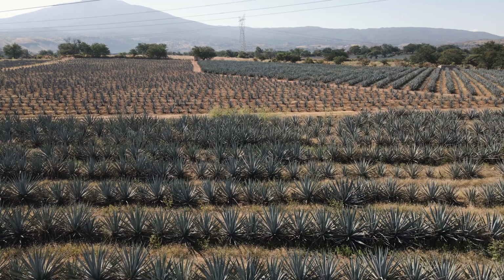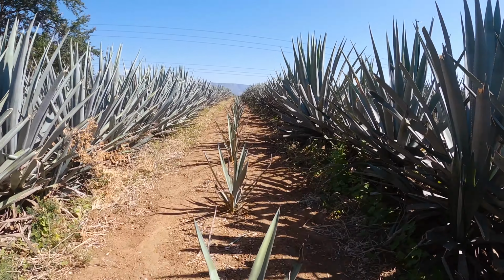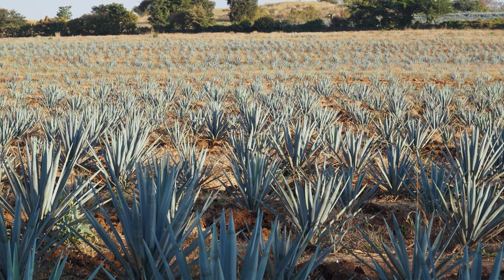However you decide to make your way to the town, you'll be sure to notice the endless fields of blue agave stretching into the distance. The plant is native to this region, so it's an incredibly unique landscape to enjoy as you approach Tequila.